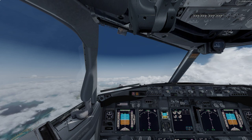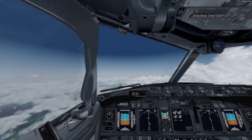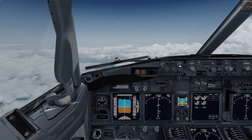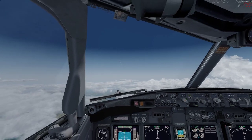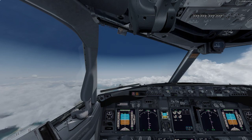Miami Center, American 400, we're at 1113. American 400, stand by for handoff. Trying to hand you off to approach now, stand by. American 400, contact Miami approach. Yeah, there you go. Contact Miami approach 127.75. 127.75.